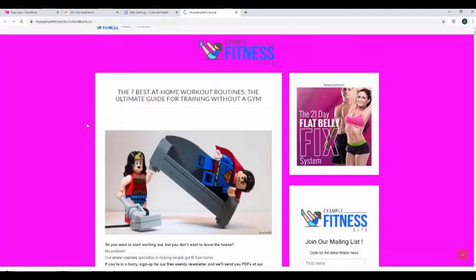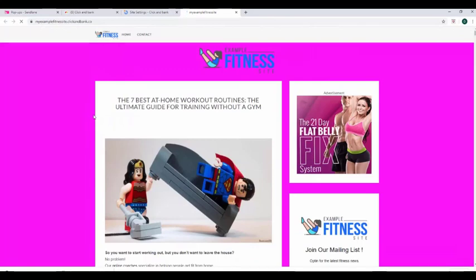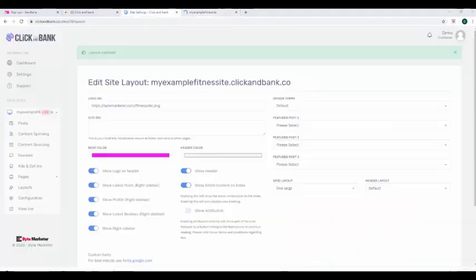It's as quick as that. You can literally change your site to have it looking exactly how you want it. So many powerful options. And I mean, we haven't even scratched the surface here. This is just showing you a tiny fraction of the power of ClickandBank.